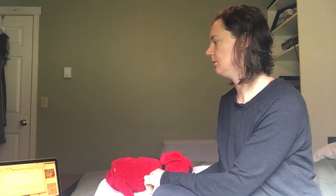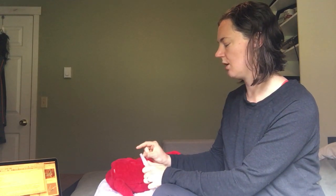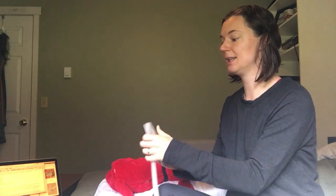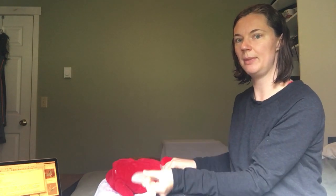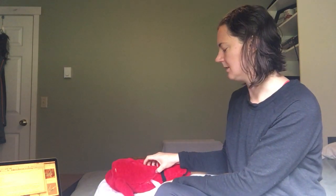You need to check your tubing, you need to check your securements, you need to check all the little parts and make sure that they're connected, that this is connected to the tube here and that it's all secure and that nothing's loose and that nothing's kinked. You don't want to see a kink like this laying on the bed. That's going to prevent the negative pressure. It's like taking the chest tube out, basically.